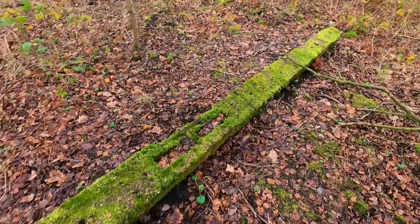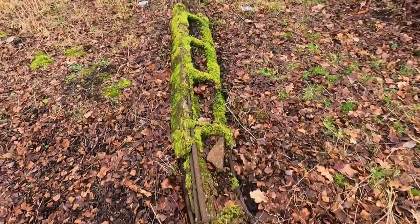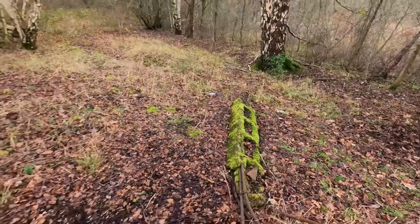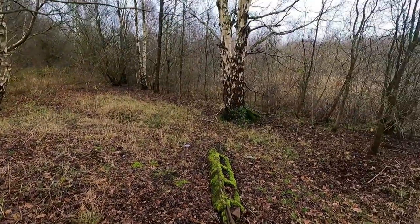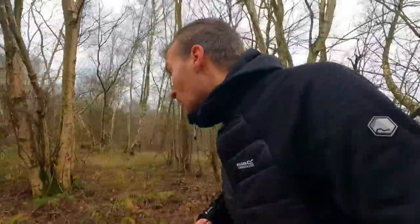Is that something railway related? Got the reinforcing rods through the centre, look. And this at the top end. Could well be, you know. If you listen, you just heard a service departing Newstead, heading towards Nottingham. That's how close to the railway line we are now.